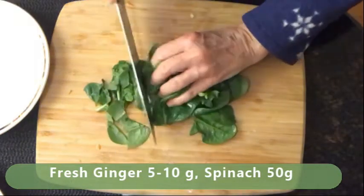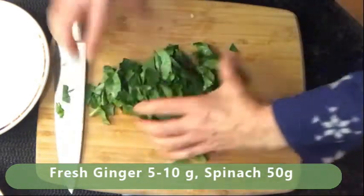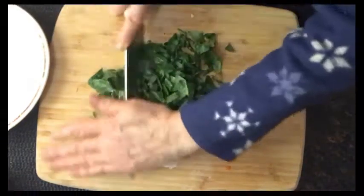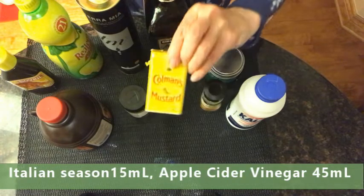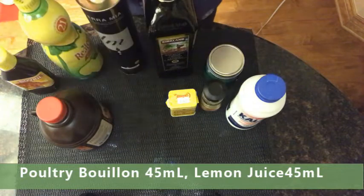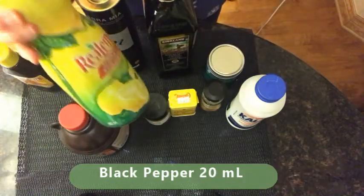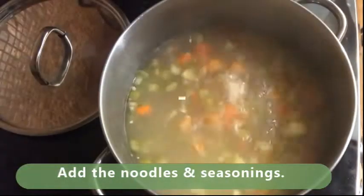Now we're going to prepare the spinach and the ginger. You want to chop the spinach finely. You can even add more than 50 grams if you want. Now we're going to prepare the seasoning and flavor ingredients: salt, turmeric, mustard, Italian seasoning, apple cider vinegar, Bovril poultry seasoning, lemon juice, olive oil, balsamic vinegar, and pepper.